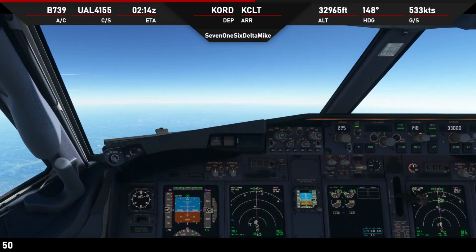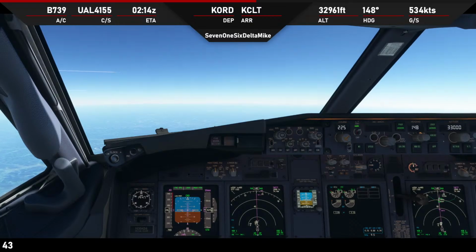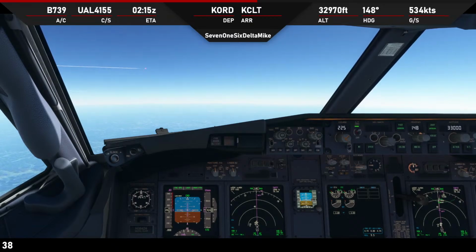Like, X-Plane has its own problems too, right? But I will say it is still, in its current state, far more realistic to real-world flying than Microsoft is. The weather system still needs some tweaks, but they've done some tweaks to make it better and more accurate. So it's not as pretty, but they still have the volumetric clouds and all that stuff. So the visibility is where I think it really shines.